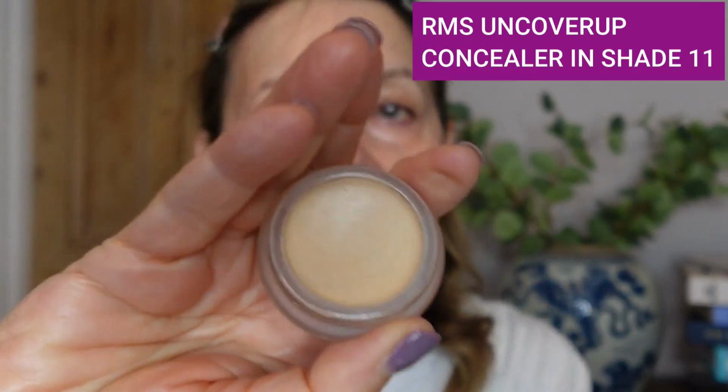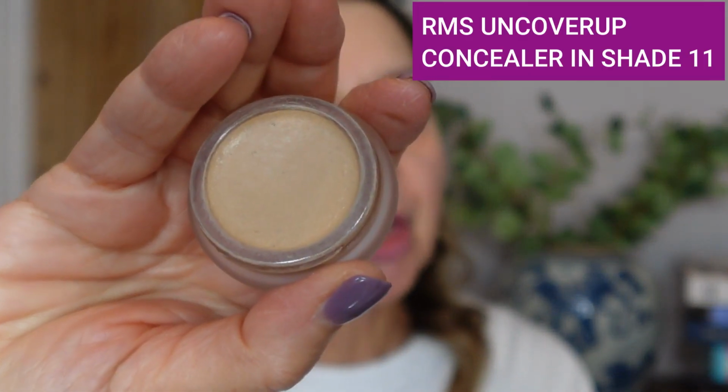So the first product we're going to be trying is the UnCover Up Concealer, which I have in the shade 11. This is it here. It's quite sheer and it has other uses in that Rosemary says you can use it as a skin tint, which I have tried and I will try on camera one day, but that's not what we're going to do today. We're just going to use it as a concealer.